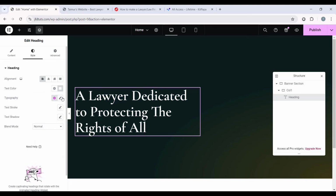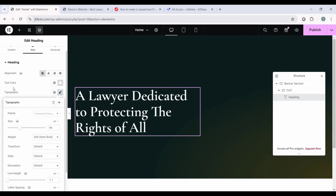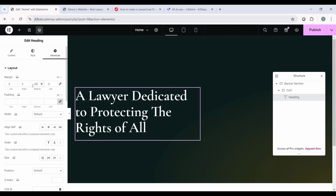Then in the typography, select this primary color, and if we click on this pencil now, we can see already we are having this font family, this text size and everything. So the global setting is already saving our time. Alright, so let's go to the advanced tab, and on the margin let's add some space bottom of this text. So on the bottom we can just type 20 pixel.